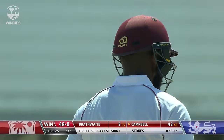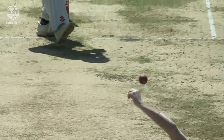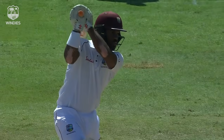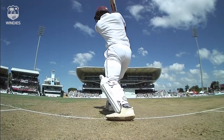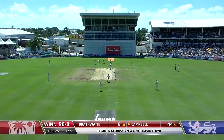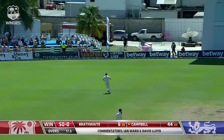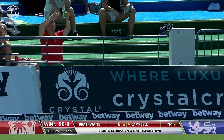This is a really aggressive shot. A little bit on the rise, confidence. Nothing wrong with the delivery from Ben Stokes. Plenty of room in the crowd. It's a good crowd. Edged and down to the third man boundary. 54 without loss.